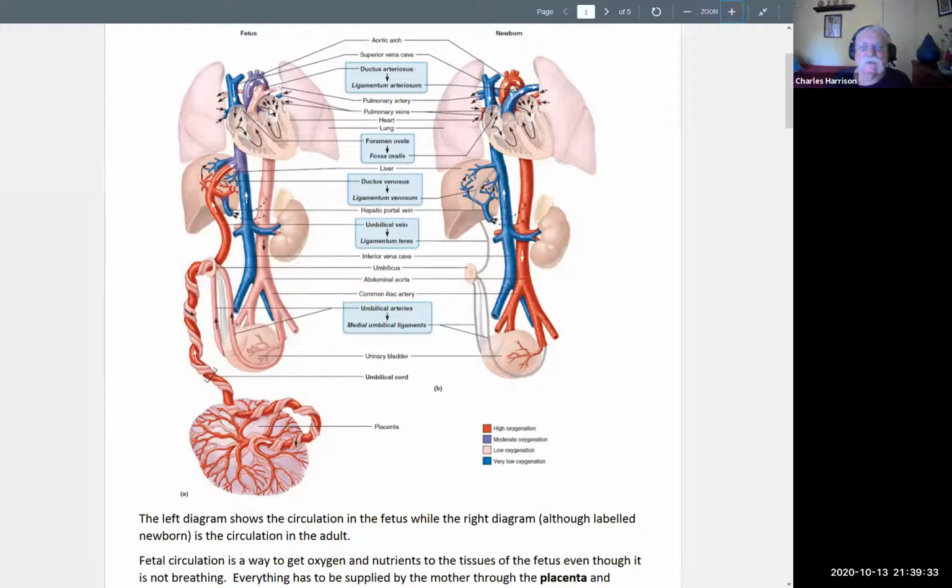Here's the left atrium receiving blood from the foramen ovale, goes through the mitral valve, out through the pulmonary semilunar valve, and this is oxygenated blood now. And it goes up, and a portion of it will go out through any of these three vessels: the brachiocephalic, left common carotid, and left subclavian. Not all of it will. The rest of it will follow down to the lower part of the body.